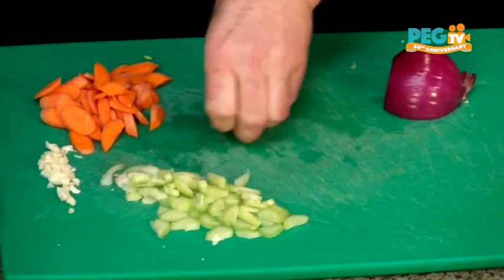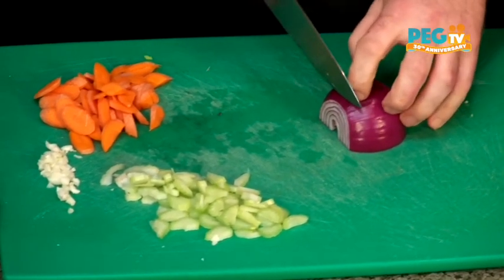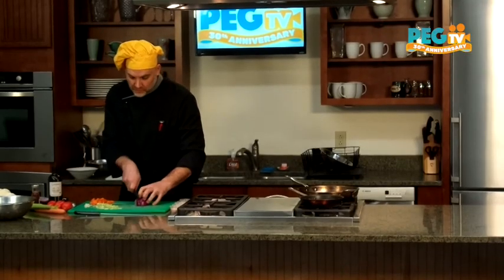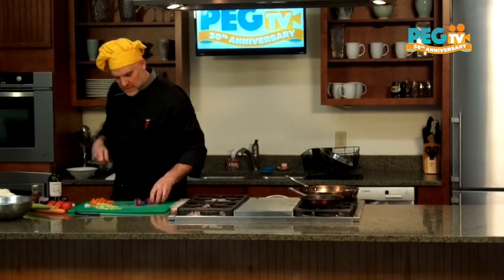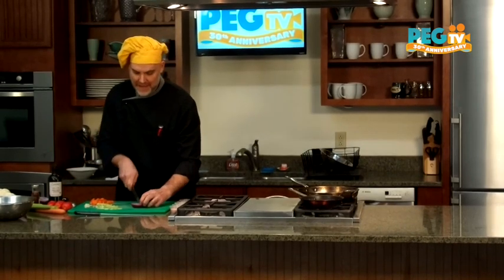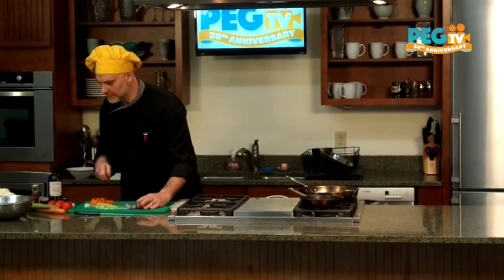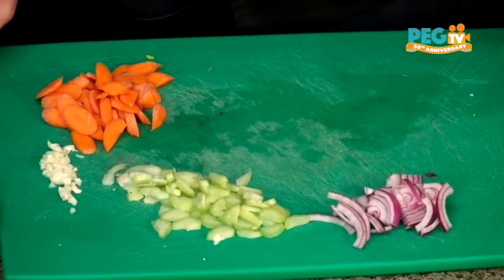And I don't want to use this whole onion because the flavor is quite strong, all right? So we don't want to use all that. I'm just going to cut 2 or 3 slices. It's a little thin. I got 4 slices there. And then cut it in half, okay? That's plenty.